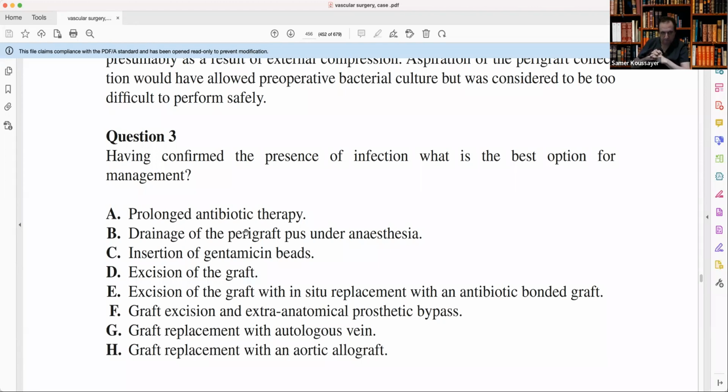Drainage of perigraft pus under anesthesia, no. It's not the best option, but again, some people do that sometimes to buy time because the patient is very sick, so you can drain the fluid, give antibiotics, and buy some time until you get better. These patients are sick, it's not easy to take them to surgery, so you don't die on the table. And again, patients at high risk for surgery. Some people do it as definitive, but this is just a bridge, or only in a time the patient cannot have surgery, but it's not the best option for sure. Okay.